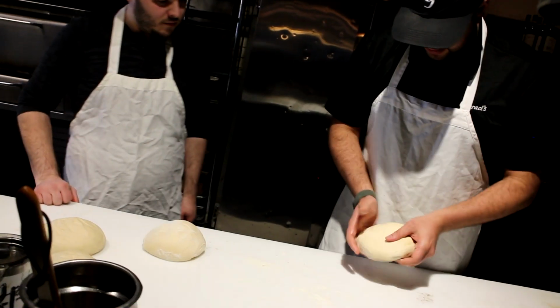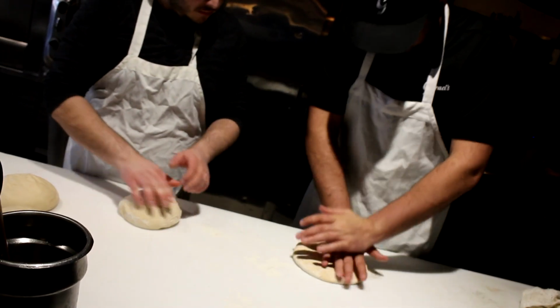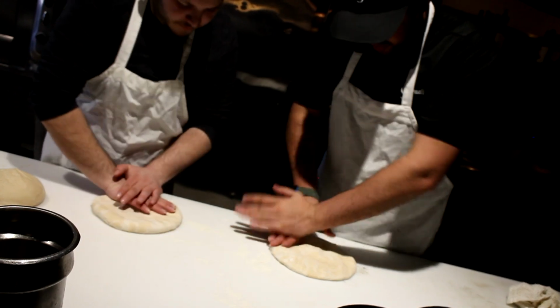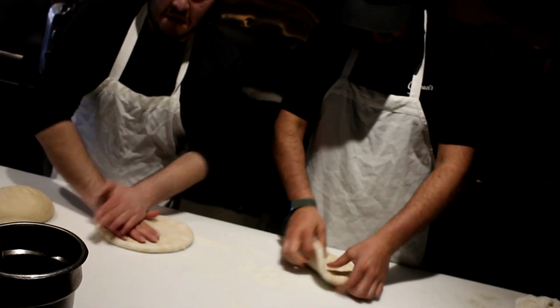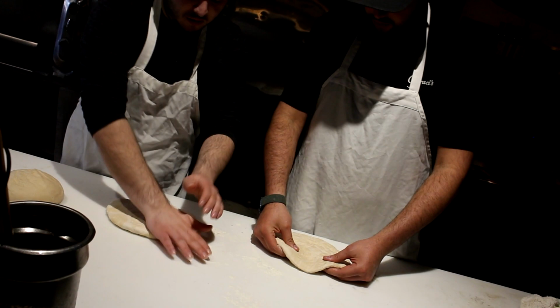Basically, we're just going to push down with the palm of our hand, trying to keep this dough in a circular shape so that when it goes up in the air, it's going to fly nice and even. That's looking good. So from there... Wait, did you flip it around? I have not flipped it over yet.